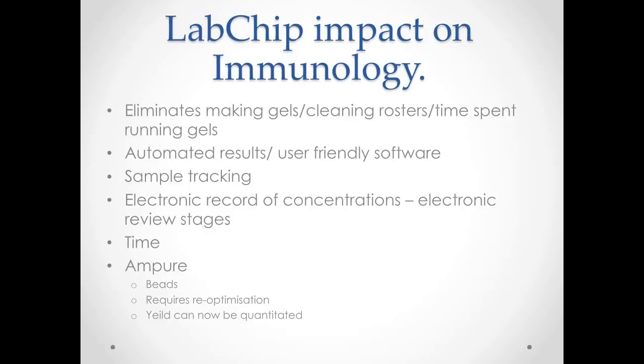Often glitches or inconsistencies in the LabChip results can be corrected in the software without having to rerun the sample, which is really user-friendly. Samples can be tracked whilst being run on the instrument, and the data can be directly imported back into our database, which is a huge bonus from the instrument, and we use this for every run. So overall, the LabChip does save us time.